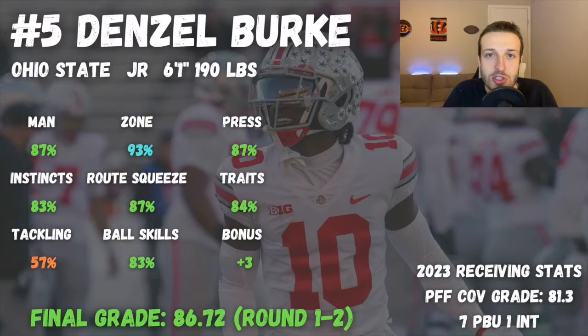Moving to number 5, we have Denzel Burke out of Ohio State. Burke could go back to college and potentially be one of the best corners in the draft next year.